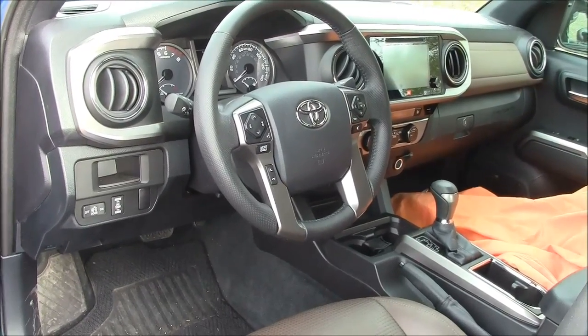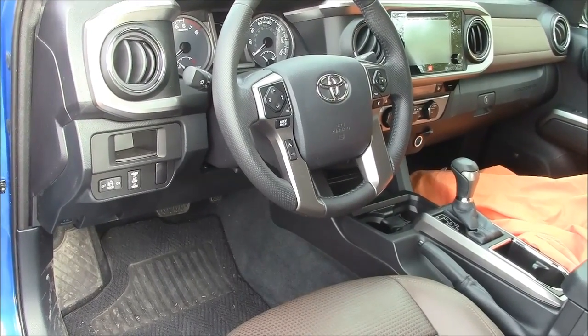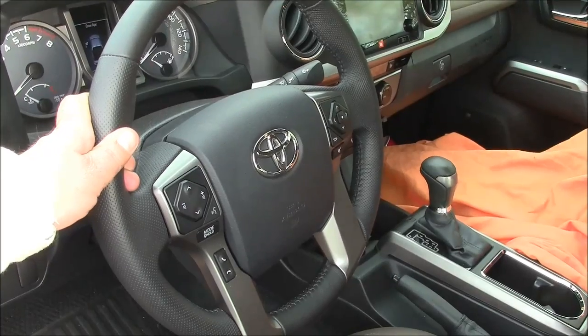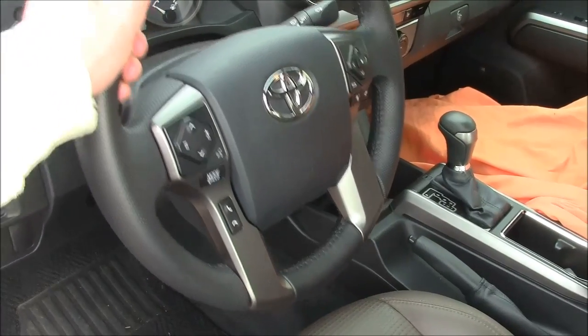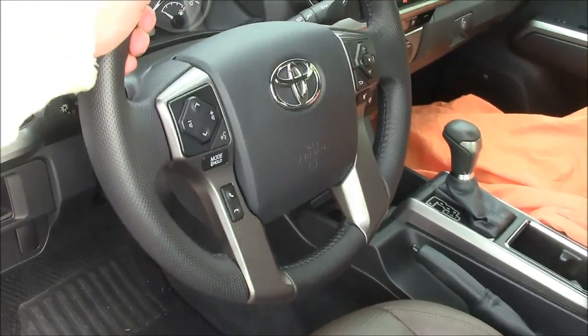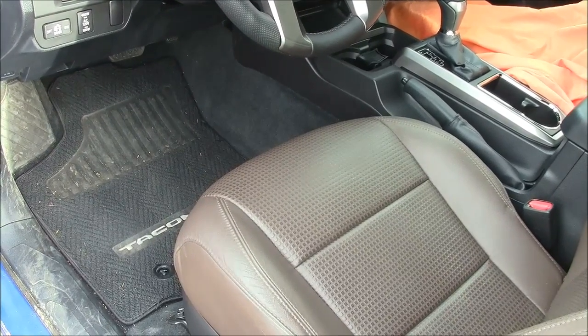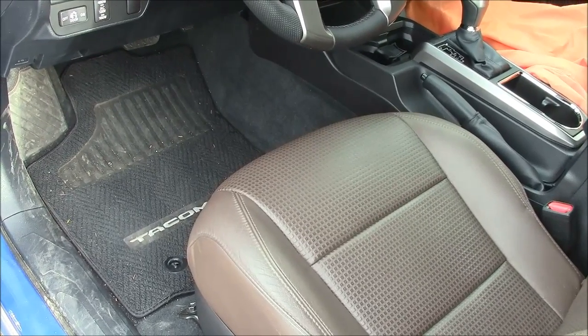There's one feature about this truck you really need to know about, and nobody on YouTube or in the media has discussed this yet, so we're going to discuss it now. First, the steering wheel does tilt up and down. However, it only moves 1 inch in either direction. Secondly, as we mentioned previously, the seat does not lower or raise itself. It's in a fixed position as far as height goes.